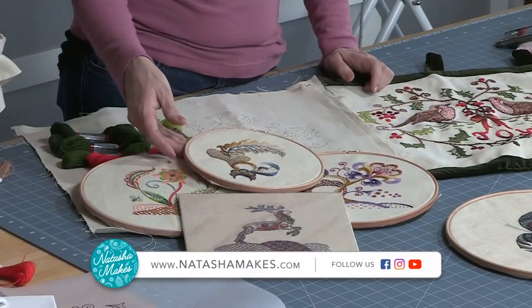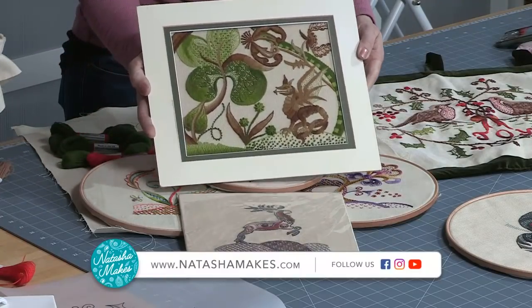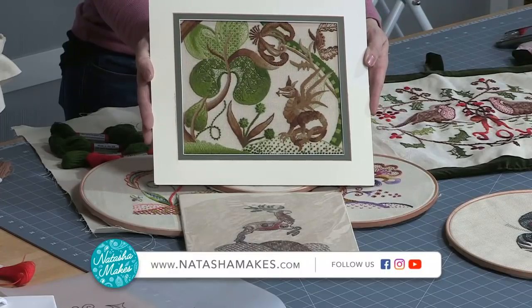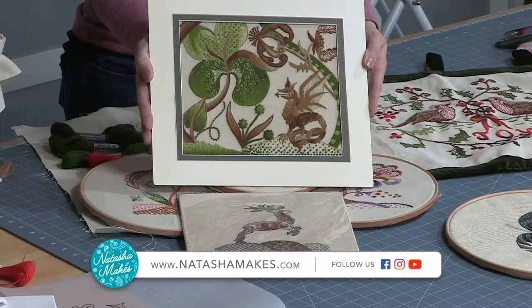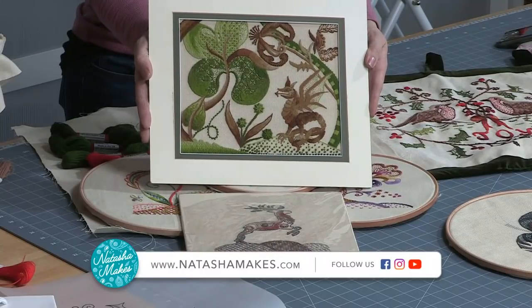And then this was actually my training piece. This was the first piece of Jacobean that I did, when I was an apprentice at the Royal School. So wow. It was hours and hours and hours of putting it in, taking it out. We didn't sample at that point. What we used to do was put it in until it was right.